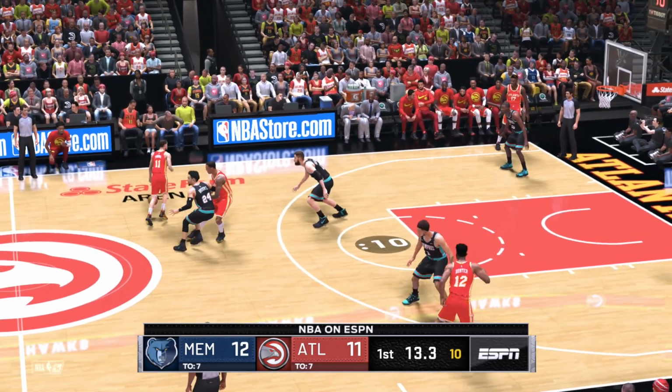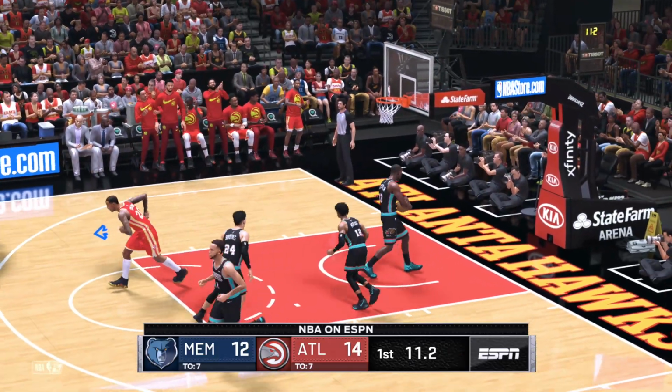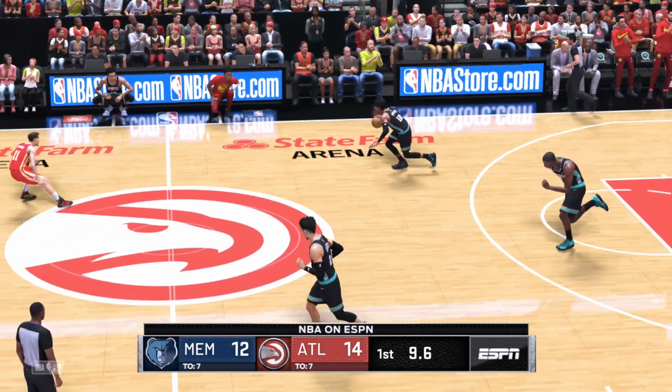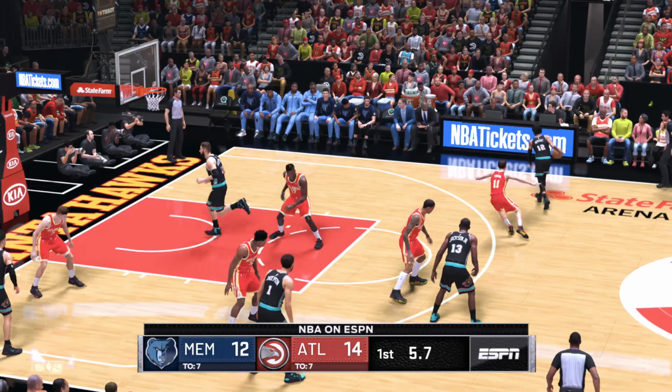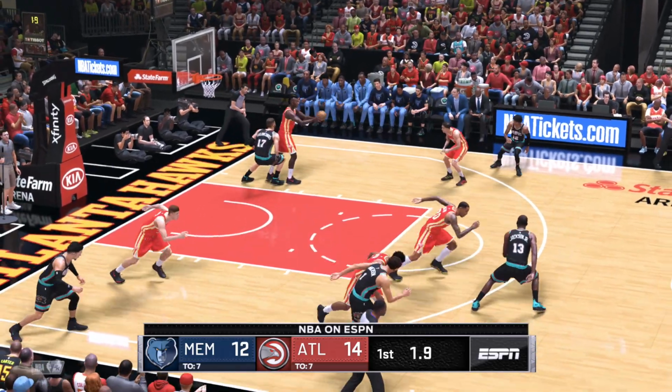Young against Brooks. From deep. Sinks it. What range from outside. Wow. Young's got 8. I mean, how do you stop a guy like that? Defensively, you want to protect the rim. He's so far away as Trae Young from the bucket. To the paint. It's stolen by Capella.